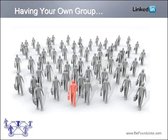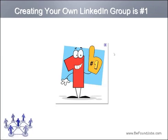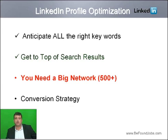Having your own group is one of the most powerful things, and if you're out of work, it's the #1 thing you can do because it gives you that keyword ranking higher. You don't have a current job, and it repositions you as someone who hasn't been out of work. We're not trying to trick people into thinking you have a job, but at least we can show them what you've been doing in the meantime. Creating your own group on LinkedIn is the #1 thing you can do.